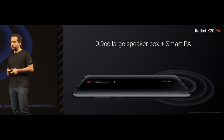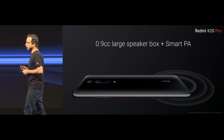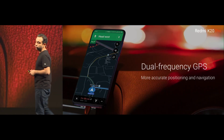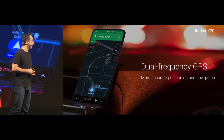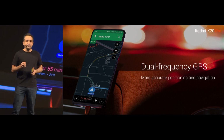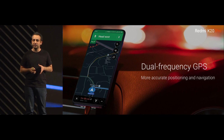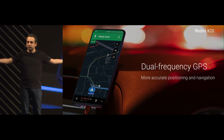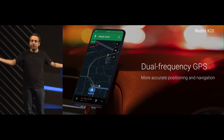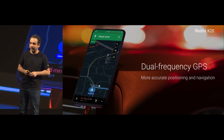We've added one new thing as well. For the first time ever on any of our devices, we are also introducing dual band GPS. So it supports both L1 and L5. The advantage obviously is more accurate positioning and navigation. So especially when you're driving around and you get to this circle which has 5 roads and you don't know exactly which right you have to take, this accuracy really starts making a difference.